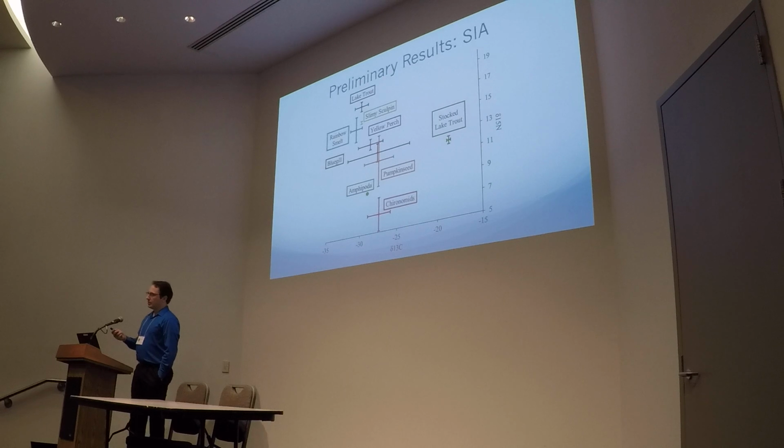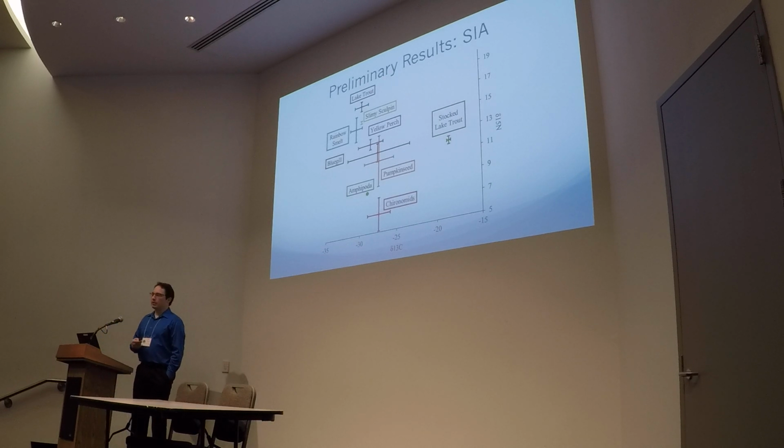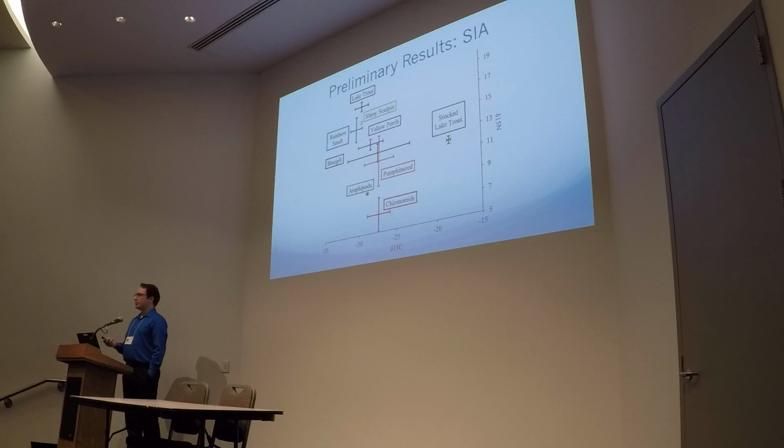Moving into the stable isotopes, we can plot the carbon and nitrogen levels and look at their trophic position and where they're getting their carbon source from. We can see that the stocked lake trout kind of fall off to the side, which in normal instances would indicate that they're getting their food from a more benthic environment within the lake. But because these fish were taken right off the hatchery truck, it's more reflective of them eating a completely different diet because they're getting the hatchery feed.